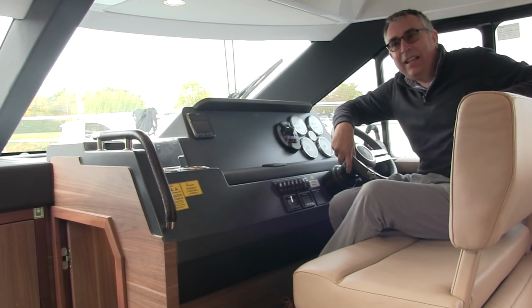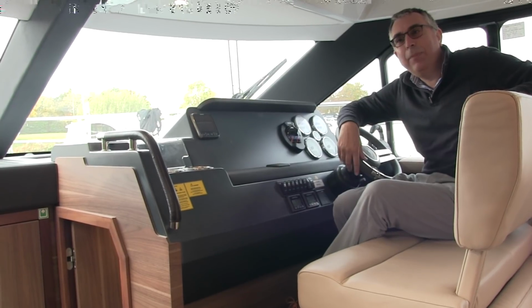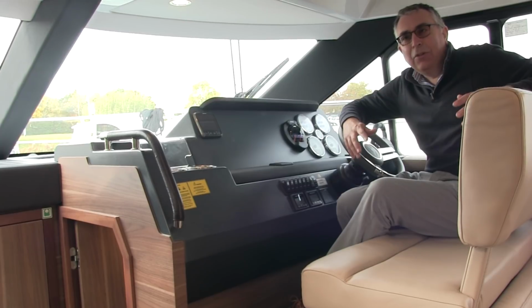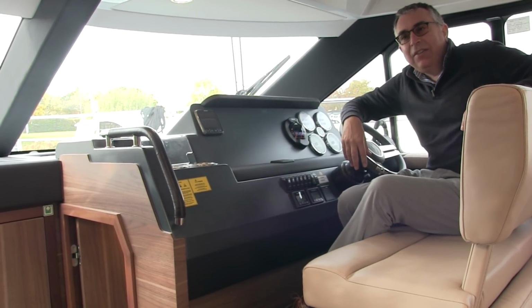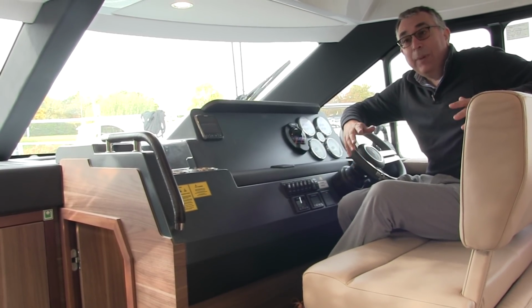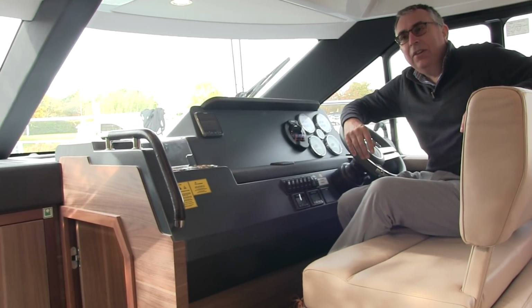The engines were mostly D4, either a pair of 260 horsepower engines, which gave you about 27-28 knots, or the upgraded D4 300s, which took the top speed towards 30 knots. There are a few boats out there with D6 330s. They're a 6-cylinder engine rather than the 4-cylinder of the D4, so there's a bit more weight there but a bit more power, and that takes it up to about 32 knots.